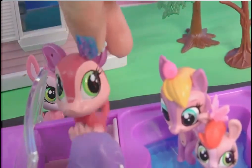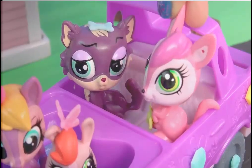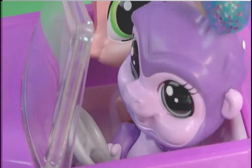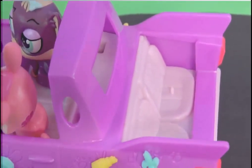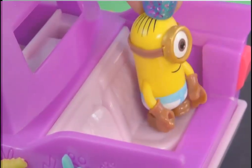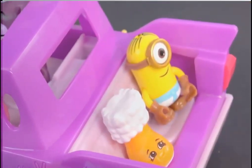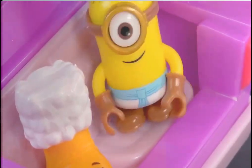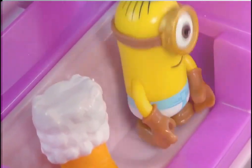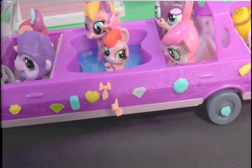Front seat. Come on, Lola, hop on in. I have a gummy bear to snack on. Yum. All right, are we all ready to go? Actually, we've got two empty seats in the back. You're right. Oh, wait, no, there's no room. We've got a minion and we've got a Shopkins back here. Let's kick it up a notch in style in this limo. Let's go. Woohoo, the limo is out of here.